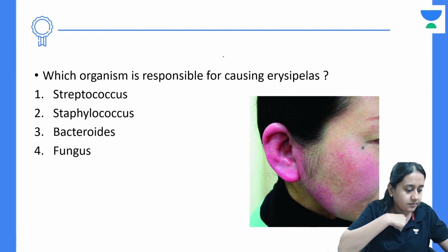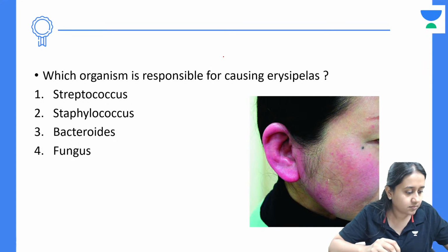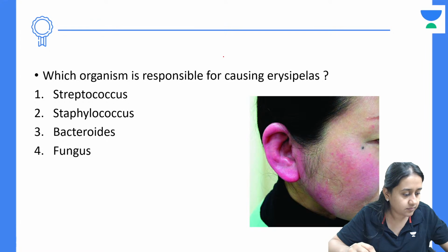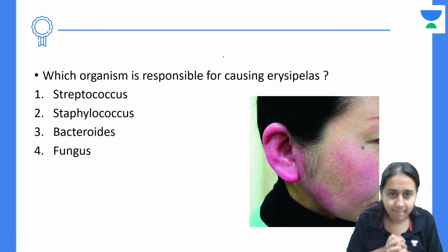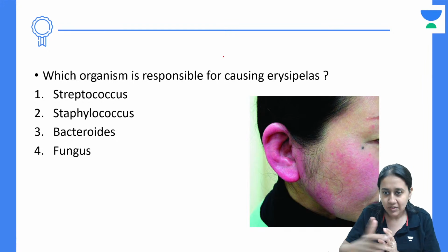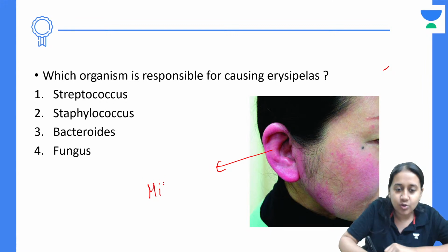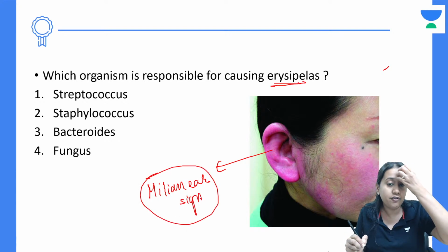Anybody can tell me the answer? What is the correct answer? So this image is a very classical image. But this is not true, because I think this pinkish appearance which you are seeing in this particular image is because of the color effect or the camera effect. But this is showing you a very classical sign, and that is known as the million ear sign. It's a very useful sign which helps us differentiate cases of erysipelas of the face from cellulitis of the face.